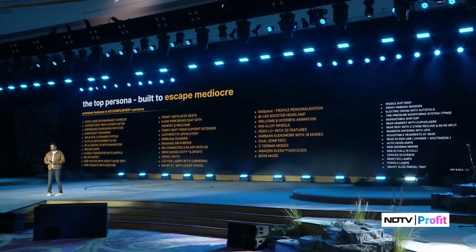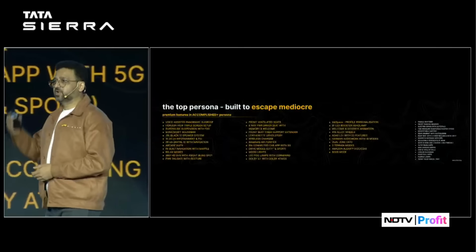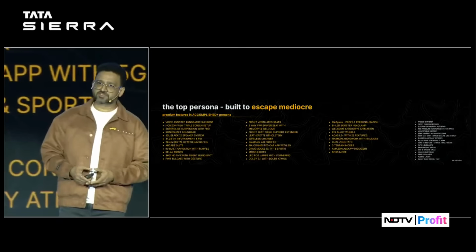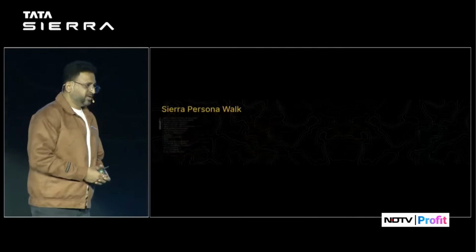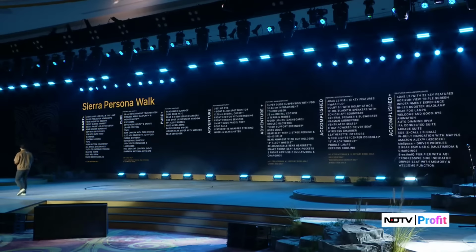Again, here's the list of features. What I showed you before was just a small sample. The top trim, the accomplished persona, comes with a long list of first-in-class features. The persona walk for you, I'll allow you a second to take your photographs.